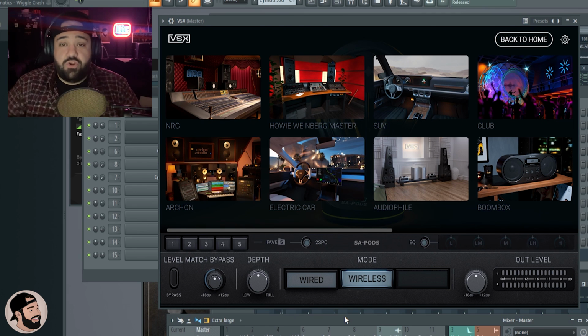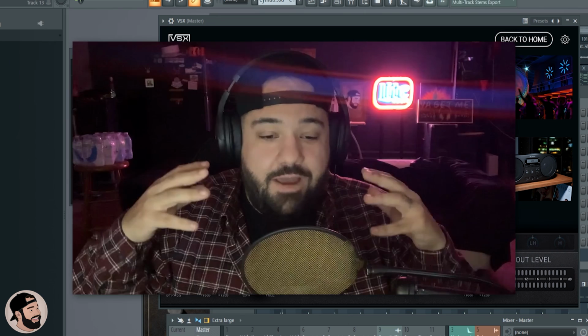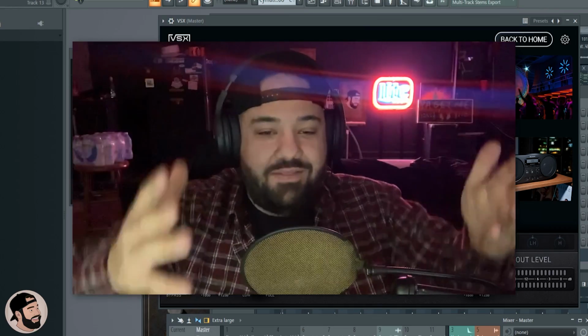And the last thing, when you go to export your music, you don't have to turn this off or anything. It automatically has a bypass mode on export. So if you think you messed up and you forgot to turn it off before you exported your final mix, don't worry about it. I highly suggest you guys to try this amazing setup with the headphones and the plugin.